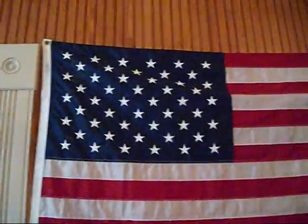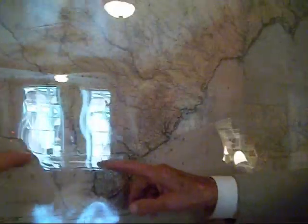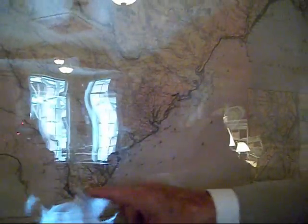Wow. Love the flag. Another fireplace. This is a 1775 map of the state of South Carolina. It's a Mouzon map. Yeah. They're one of the great mapping companies. And this is the Savannah River, the border of South Carolina and Georgia. This would have been drawn by hand then, right? Yeah.